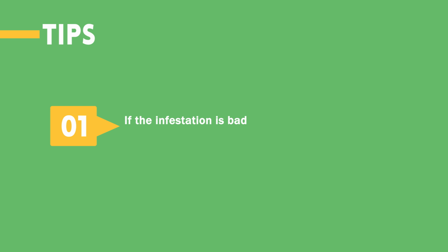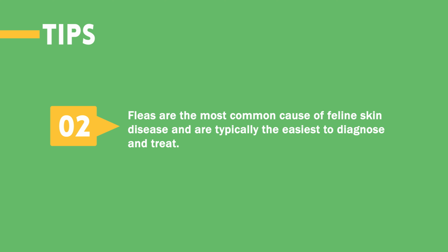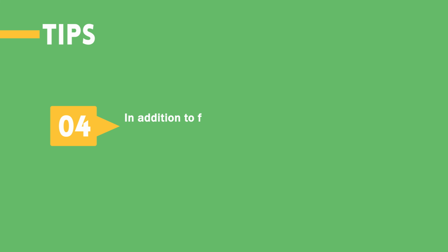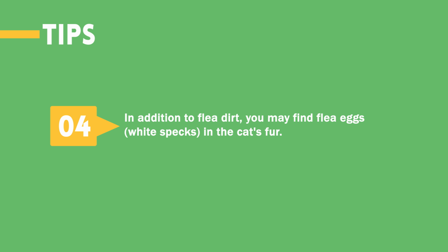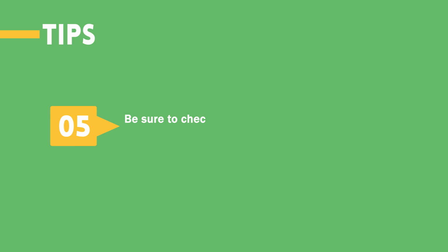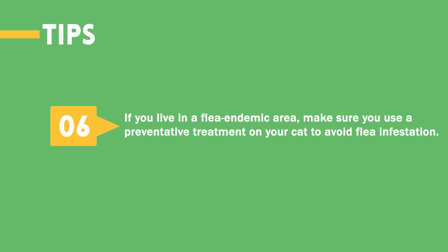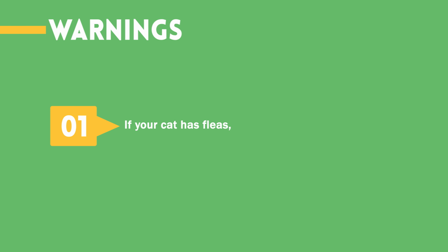Tips. 1. If the infestation is bad enough, consider consulting an exterminator. 2. Fleas are the most common cause of feline skin disease and are typically the easiest to diagnose and treat. 3. Consider asking your veterinarian about treating your cat for tapeworms if your pet has had fleas. 4. In addition to flea dirt, you may find flea eggs, white specks, in the cat's fur. 5. Be sure to check all pets in your household if you suspect any of them has fleas. 6. If you live in a flea-endemic area, make sure you use a preventative treatment on your cat to avoid flea infestation. Warnings. 1. If your cat has fleas, you're at risk for being bitten by fleas.